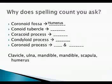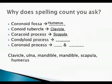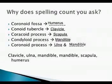The conoid tubercle, you remember that that's on the clavicle. The coracoid process, where do we see a coracoid process? If you said scapula, you are correct. You remember that the coracoid process and the acromion process are the two processes on the scapula. Condyloid process. Hopefully you just got this one because we just talked about it. That's on the mandible, that's what the mandibular condyle sits on. Last one, coronoid process. I already mentioned it once in the ulna. It's also, again, on the mandible.